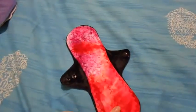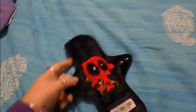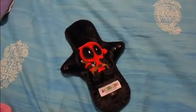So the top is a lovely bamboo velour, in a sort of reddy pinky colour to match the Deadpool on the back. So that's very cool.